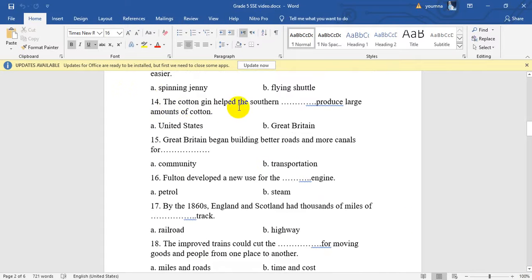The cotton gin helped the Southern United States produce large amounts of cotton. The cotton gin helped the Southern what? United States or Great Britain? United States. Southern United States. Number 15. Great Britain began building better roads and more canals for community or for transportation? Yeah, they built the roads and the canals for better transportation.